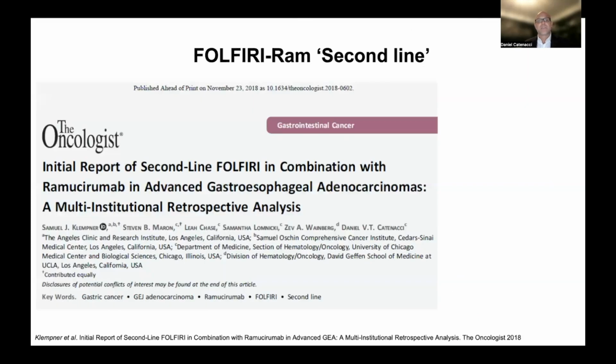Now, the next series of slides are looking at what else could be used with ramucirumab besides paclitaxel. I showed you studies that confirm that irinotecan compared to best supportive care would be useful in the second line. And although there haven't been any large phase 3 studies yet looking at irinotecan-based regimens plus ramucirumab, I'm going to show you some studies that support its use here. So this was a retrospective analysis of a number of investigators, including myself, that looked at patients that they treated with FOLFIRI and ramucirumab in the second line and pooled their outcomes and looked at what the results were.